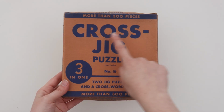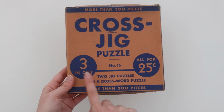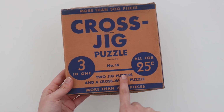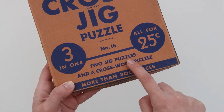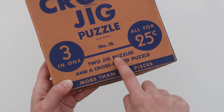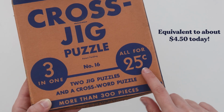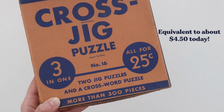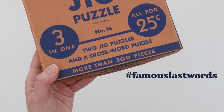Okay, so this is a cross-jig puzzle. It is 3 in 1. It is 2 jig puzzles and a crossword puzzle. Interesting how our language has changed. Now we'd call that a jigsaw puzzle, and crossword wouldn't have the hyphen in it. Apparently it only cost 25 cents. It's only about 300 pieces, so it's not going to take that long to put together.